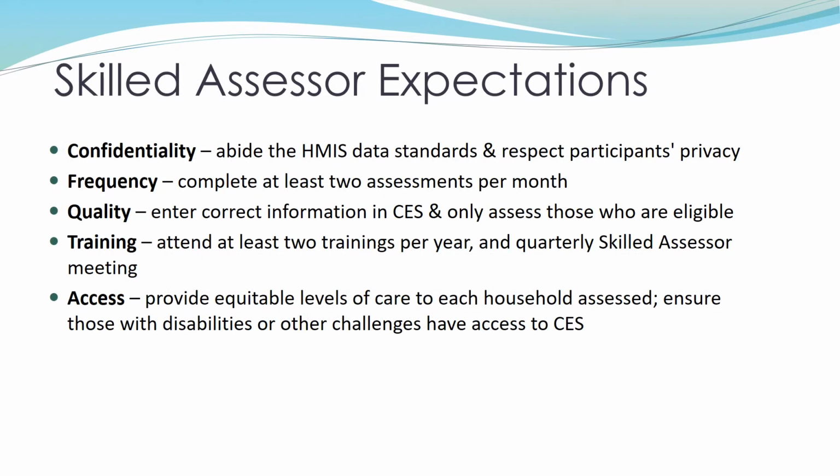Finally, as a skilled assessor, you are responsible for keeping clients' information private, doing enough assessments to maintain familiarity with the system, completing the assessment fully and accurately, attending at least 2 trainings per year, as well as the quarterly skilled assessor meeting, and providing high-quality care to each client that you encounter.